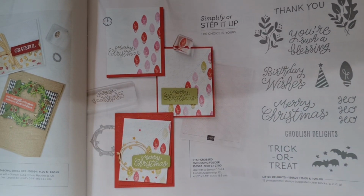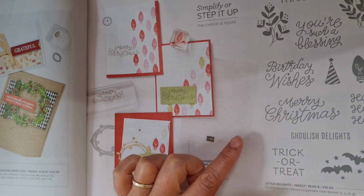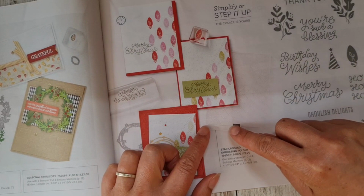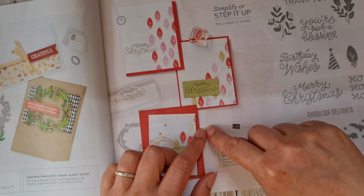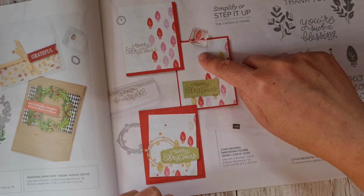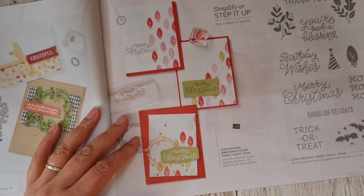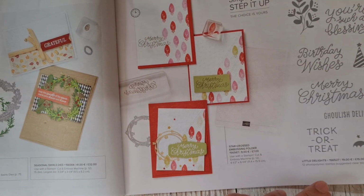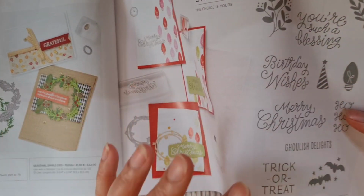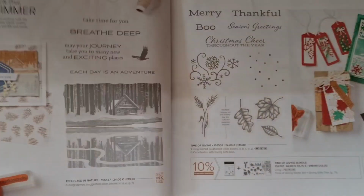Little Delights. Now let's have a look. Oh, I didn't notice that embossing folder before. Oh, it's okay. So you've got the embossing folder, and then it has a line through it, and it does different elements. So there's stars, and then like this crosshatch type thing. Ooh, I hadn't noticed that before. That is interesting. And then you have a little stamp set which kind of covers all seasons really. You've got birthday, Christmas, Halloween, thank you, and so on in there.